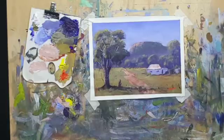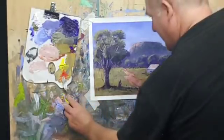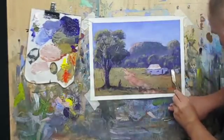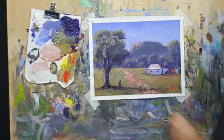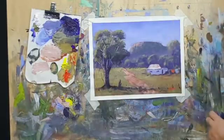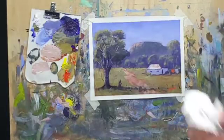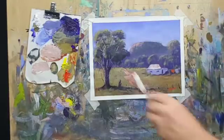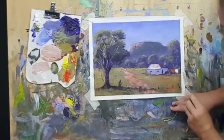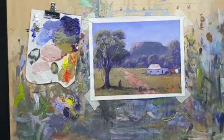So, you know what I think it needs? I'm a fiddler. I can't leave my paintings alone. But what it needs is Dad's rugby top to be just a touch brighter. Or have I ruined it? No, that looks alright. And it needs just a touch, a little bit more white in the bed sheet. There we go. Alright, don't touch it again, Rod.